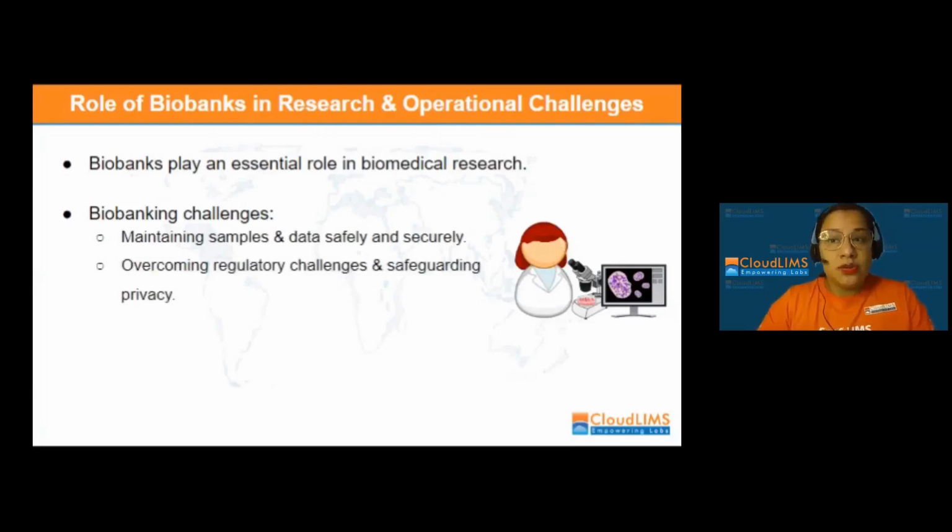And also, to protect the privacy of donors and to demonstrate their competency, the biobank must comply with regulatory guidelines. Another major challenge for this biobank is that the biological samples are temperature sensitive and may be affected by environmental changes like humidity, light, and oxygen levels. So the biobank must build infrastructure and deploy monitoring systems to maintain sample quality.